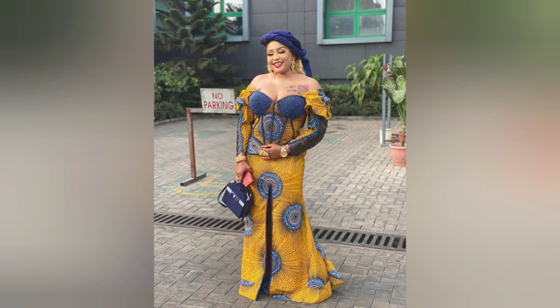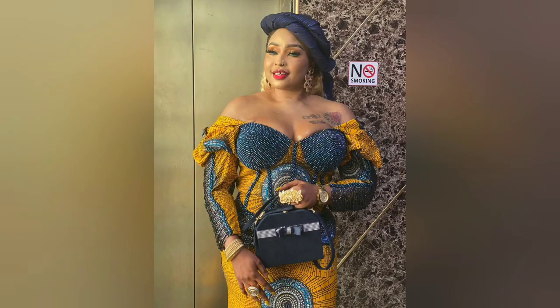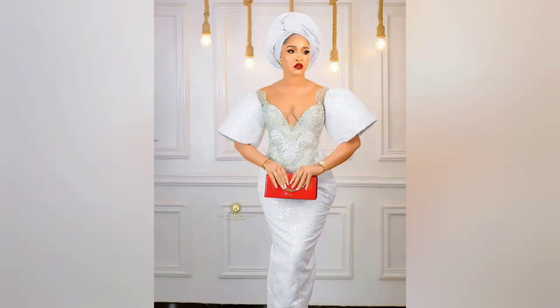Guys, look at this beautiful Ankara gown style, off shoulder. I love the bump part, the flare, and the Ankara print is well detailed. I love the sleeve, the cut. If you want to increase the shoulder, like, go ahead. It depends on what you want, or just discuss with your fashion designer.